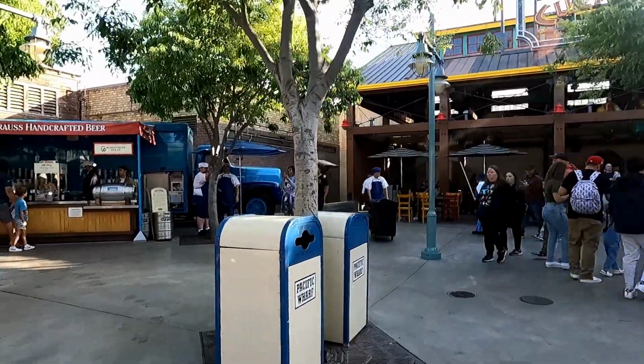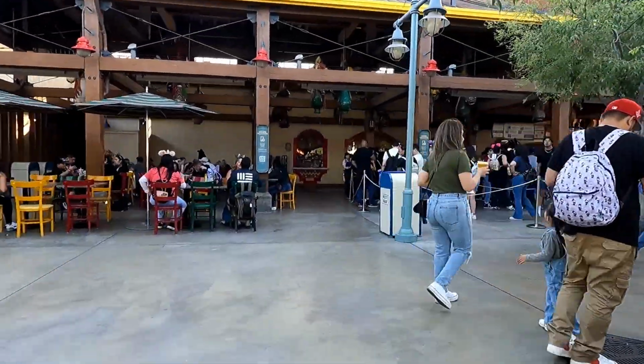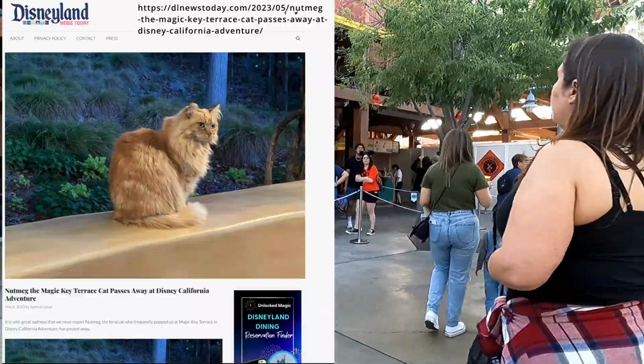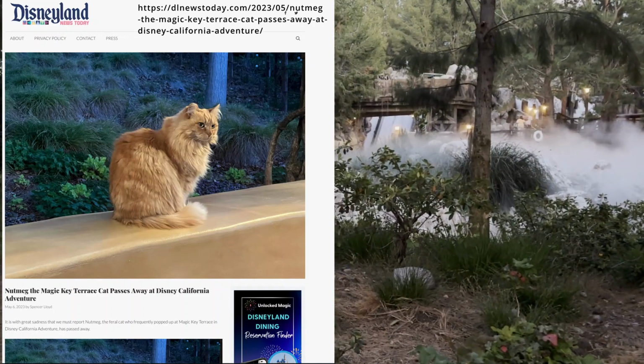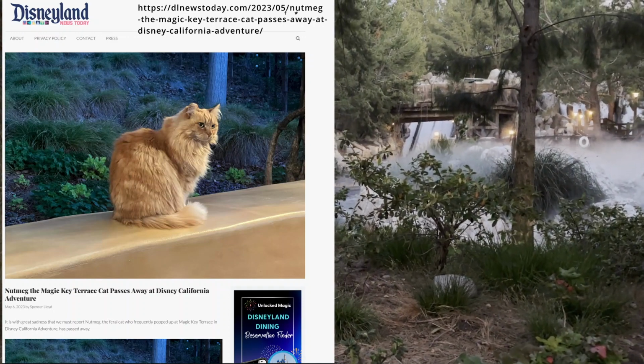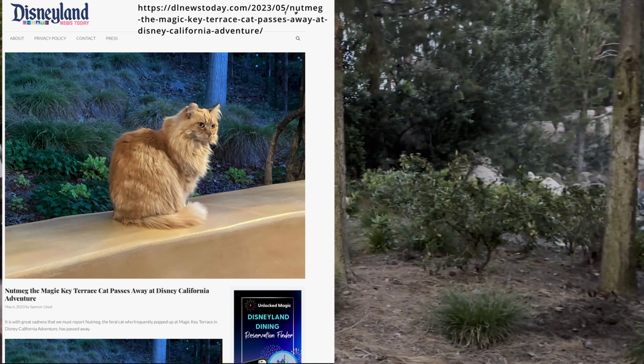After eating, it was time to tap on for Soaring Around the World. Along the way, I remember seeing that one of the feral cats, Nutmeg, had apparently passed away, according to Disneyland News Today, which is not affiliated with the Walt Disney Company. I don't think the Walt Disney Company is going to put anything like that out, that their feral cats have passed away.